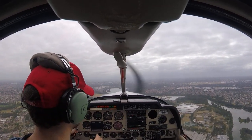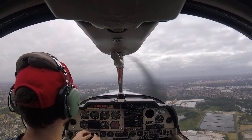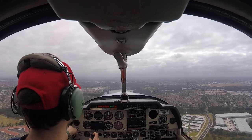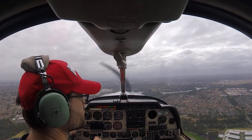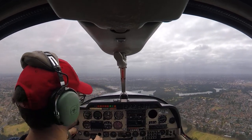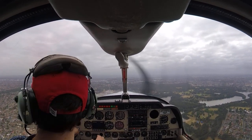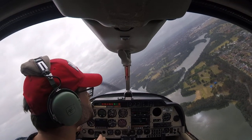Complete, we'll call again at the main pad ready for circuits. India Romeo November, Warwick Farm. India Romeo November, number one, 11 right. Number one, 11 right, India Romeo November. Tower, Zulu Foxtrot Yankee is ready, runway 11 left for a downwind departure, and I now have Delta. Zulu Foxtrot Yankee, Bankstown Tower, runway 11 left, clear for takeoff. Runway 11 left, clear for takeoff, Zulu Foxtrot Yankee. Mike Charlie Romeo, follow the Robin, 2 mile final. Following Robin 2 mile final, Mike Charlie Romeo.